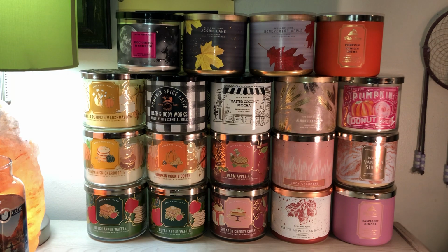I also picked up my original Gangster warm vanilla sugar because it brings me back. It transports me in time. It makes me feel nostalgic. I always love it. I want to smell it in my room. I probably would pick up more of these if they're still in stock. I don't think they're in stores. I think it's an online exclusive. But I love it.